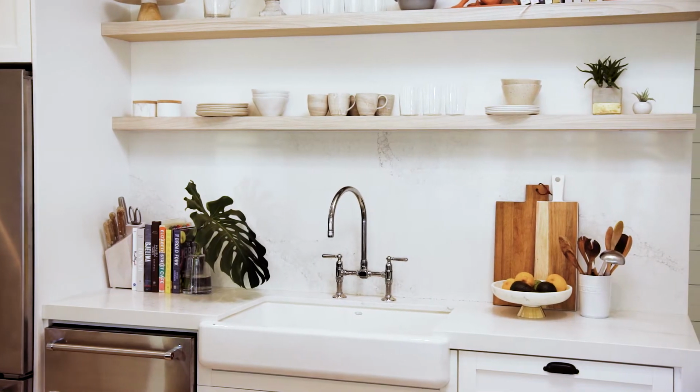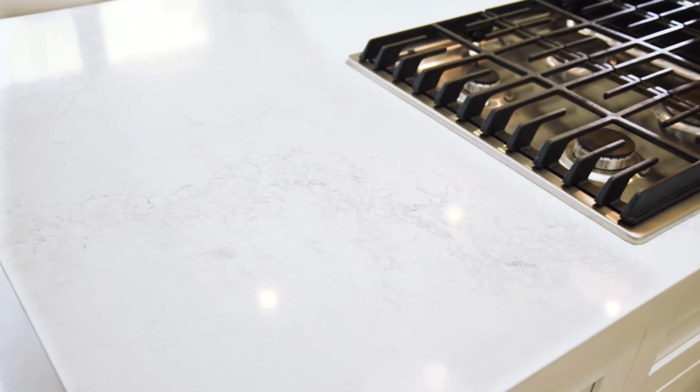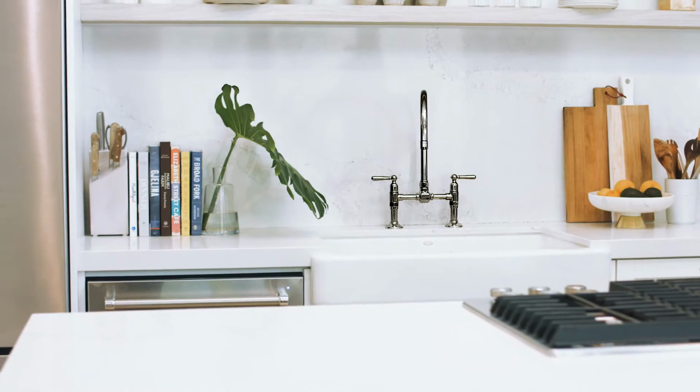We definitely wanted Caesarstone for the kitchen. We kind of wanted the look of marble, so we selected the Calacatta Nuvo, but we wanted the ease of care that Caesarstone provided. We really wanted a super clean color palette that we could transform based on what different types of photo and video shoots we were doing.